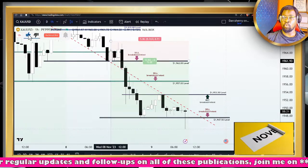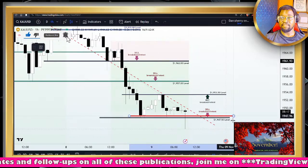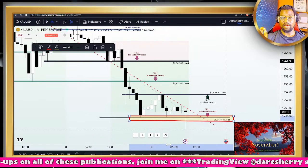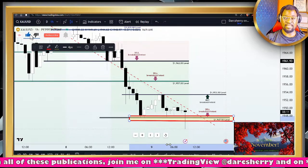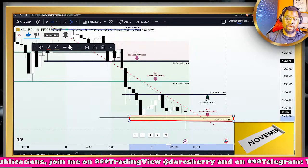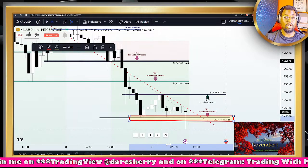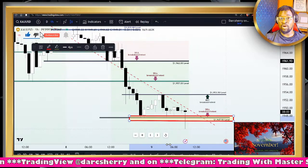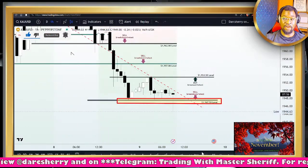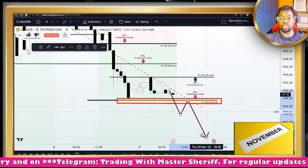And for those of us who capitalized on this one, the breakdown of the $1,947.50 level, remember we had a sell stop order here. I shared this on both my TradingView and Telegram platform, that we want to be capitalizing on a downtrend, a breakdown of that structure. Remember, this is for those of us who are profitable so far this week. For those of us who are new, you want to see a retest of structure confirming that sellers are gaining momentum, something like this, before you jump in.